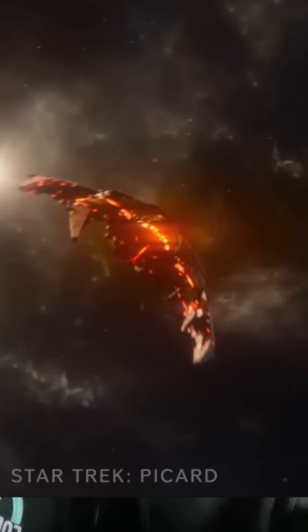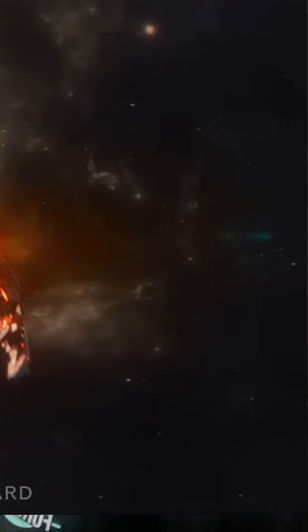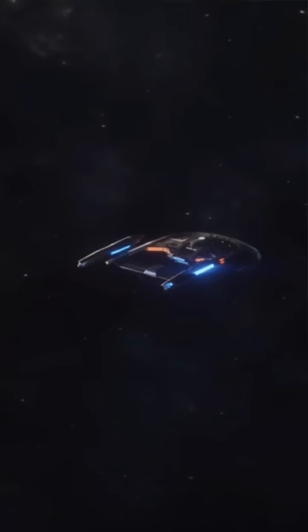But anyways, the first ship we meet is the Ilios, which is apparently Beverly Crusher's ship. There's a lot of history. It's very lived in. We get to see some of Beverly's personal effects from over the years. You see all kinds of things.